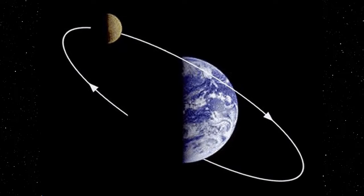The reason the moon has points closest and farthest from Earth is because its orbit is not a perfect circle. Instead, it goes around the Earth in an elliptical orbit. This is the same style that the Earth goes around the sun.